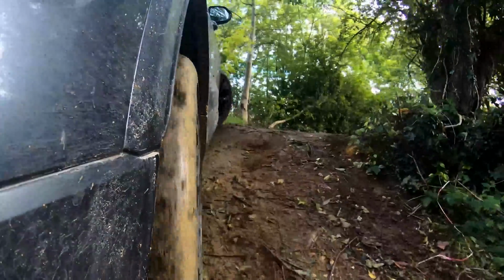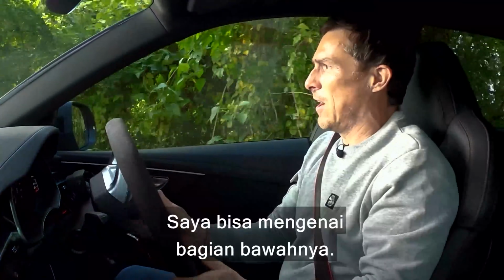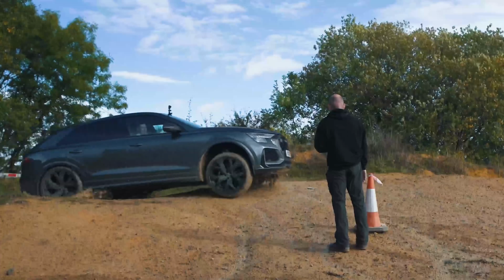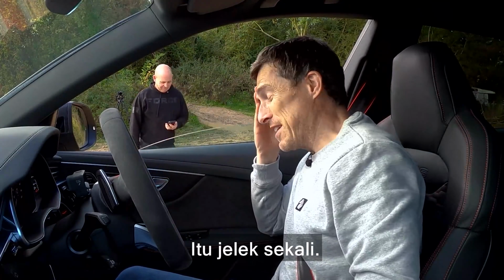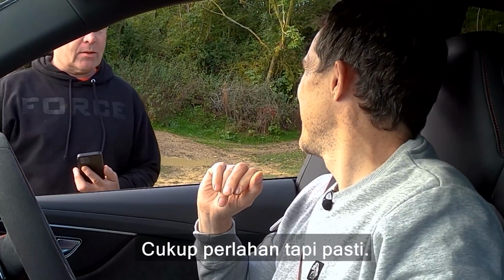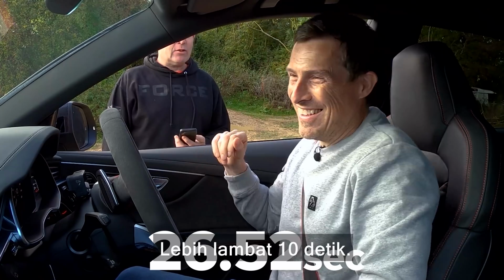It's slippy here. I would have bottomed out there. That was pedestrian. That was rubbish. Do you know what? I was just too frightened of damaging it. It's called slow and steady. Yeah. 26.52. It's probably like 10 seconds slower.